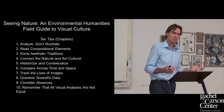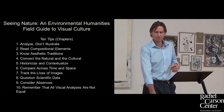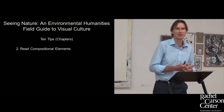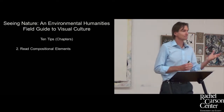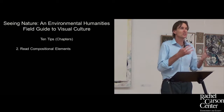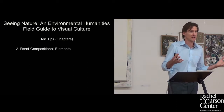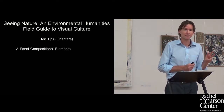So we're now going to do a group exercise. This comes from the second chapter, which is reading compositional elements. It's basically asking you to think like an art historian. What I'm going to do is I've handed out a worksheet. It lists 10 compositional elements. We use this in the chapter to get people to think more broadly about all of these things. We're not going to do all of them today. We're going to look at the first three.